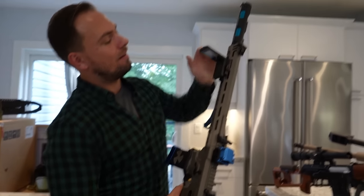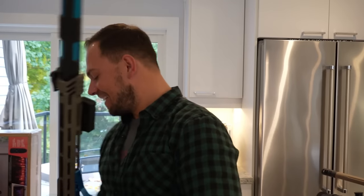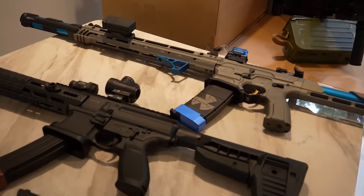I got this little mock heartbeat sensor. Yeah, you gotta love all the gaming influence in here. I know you were saying that everything is influenced either from movies or video games. I'm a big culture, I don't know. If there's something cool from a movie or video game, I want it. So, another video game gun.